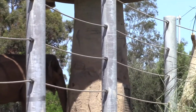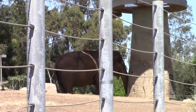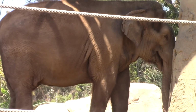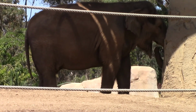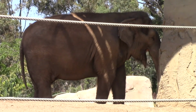There is an elephant right through there. I don't know if you can see it. Right at the water, at the tree. Here is the elephant right there. It's a better view of it. It is bonking the tree a little bit with its trunk. And now it's eating. So very cool.